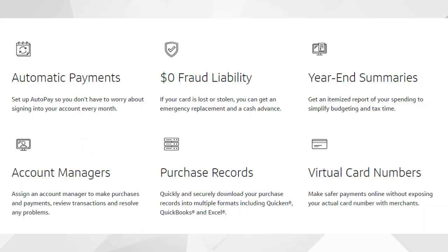You're also going to have $0 fraud liability, which means that if you lose your card or someone steals it and they go to a physical retail store or even online and spend hundreds or even thousands of dollars with it, you will not be held liable for those transactions because you did not authorize them. So obviously it's a pretty good perk as well.